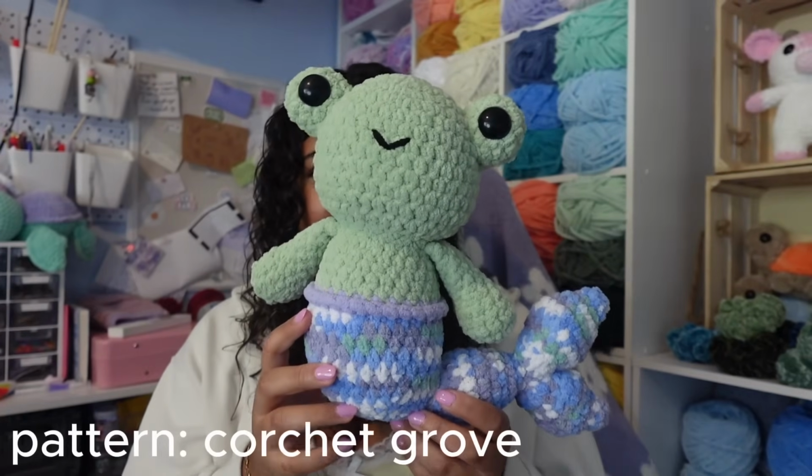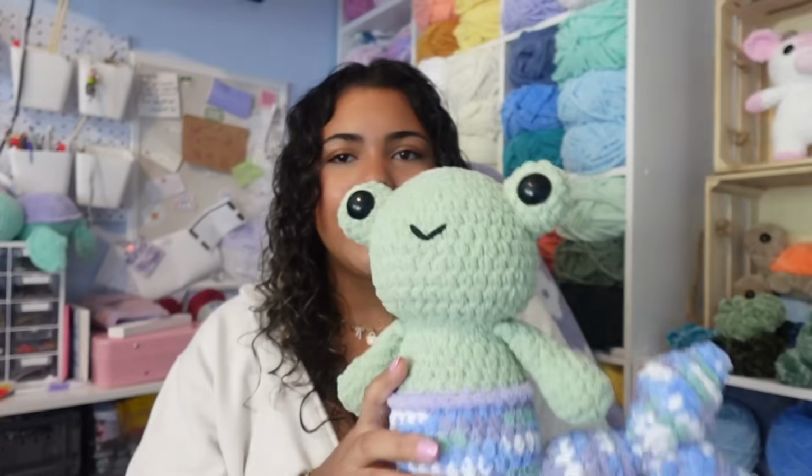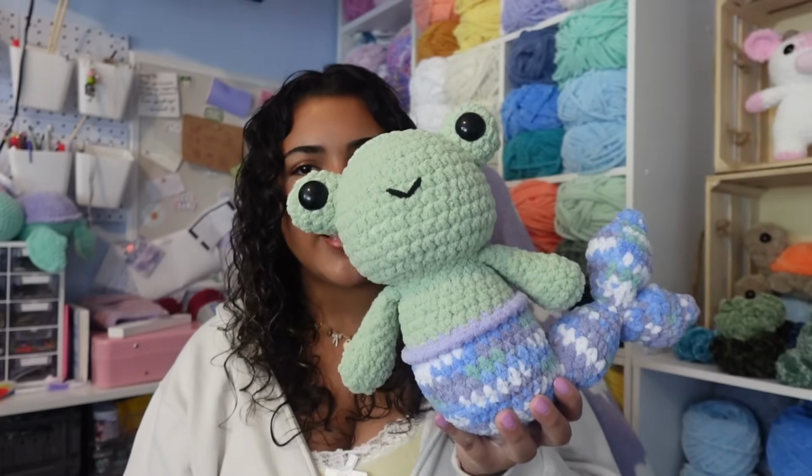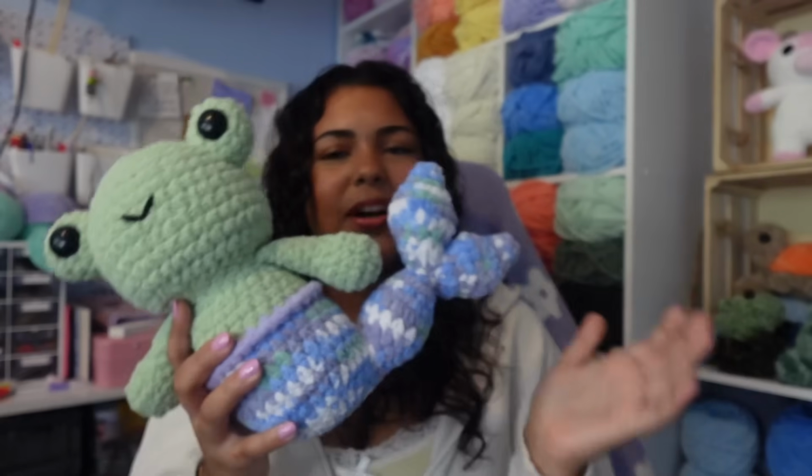I don't know if you guys are ready. I'm so happy with how it came out. Are you guys ready? And a 3, 2, 1, boom. It's the freaking frog mermaid. Are you kidding? I didn't know which one to do, but this pattern is from Crochet Grove, and I also did it in Bernat Blanket. He's literally a frog mermaid. I thought this was so fun. This is so summer.